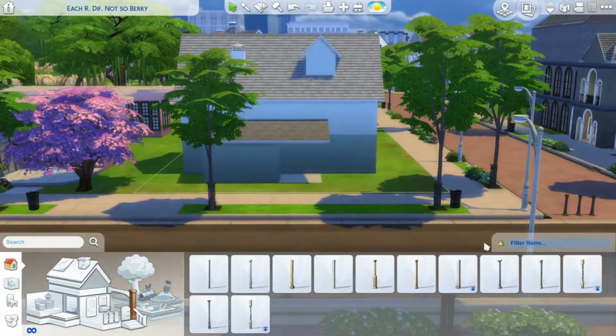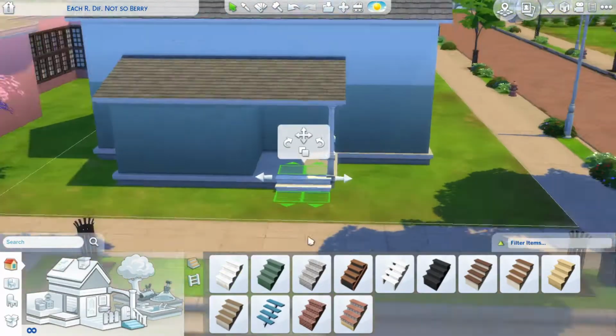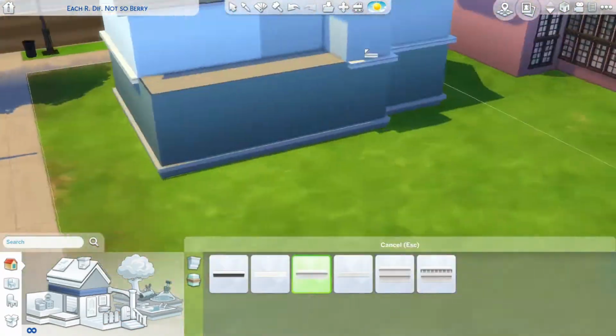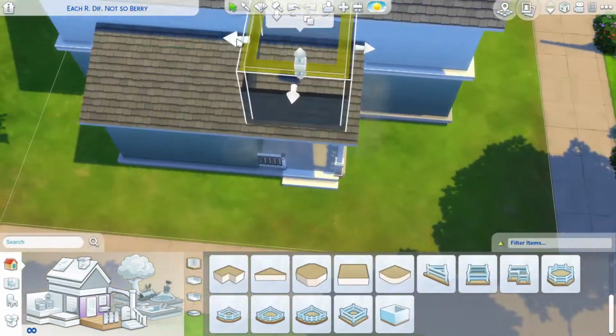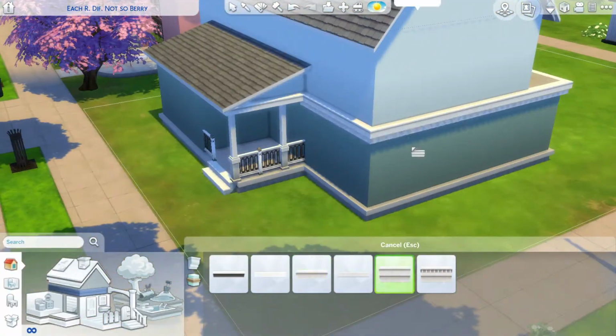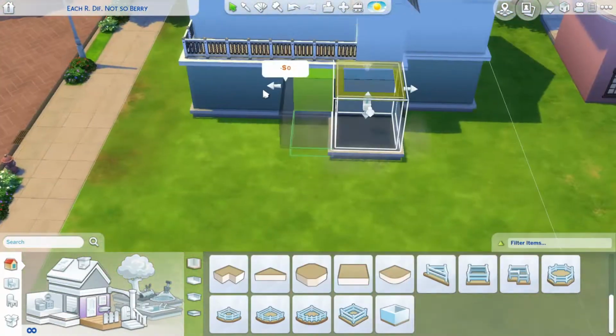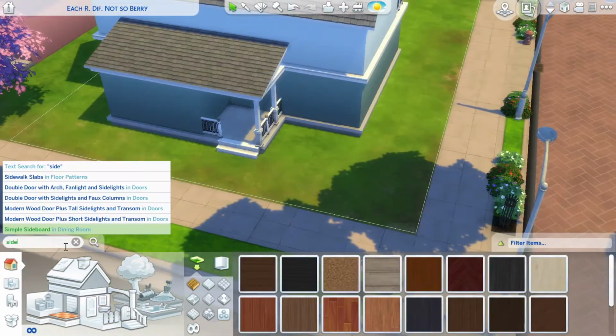And as you can see, I am finished with the general layout of the house. I'm just doing some stairs so you can actually walk into it, because I raised it up a little bit. I also had a back porch and a balcony in the back, so yeah, those I also covered.